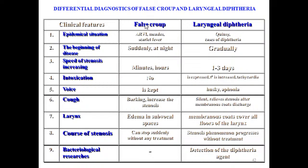If we are speaking about false croup, it is a more sudden development of the disease. Usually, previously, the patient may have had an acute respiratory viral infection. And if we are speaking about laryngeal diphtheria, it is a gradual development of the disease, and quite often such patients previously have symptoms of quinsy, or acute tonsillitis.